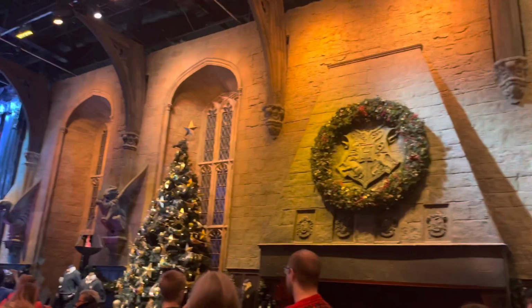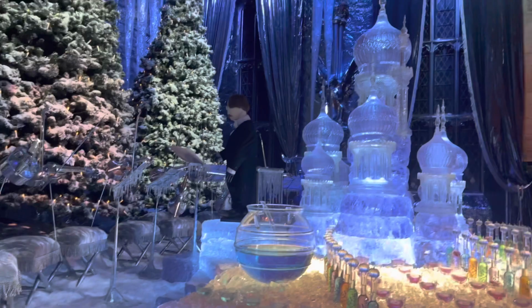This is the Yule Ball decorations up close, and when I say it was so truly magical to see the detailing that goes into every piece at the Harry Potter Studios, it was phenomenal. I think this was my favourite bit.